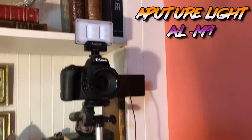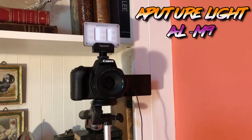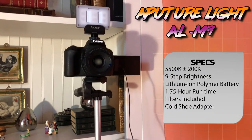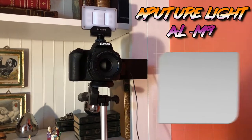If you're going to invest in a light, and this particular light is not that expensive, the Aputure light is the way to go. It's been a savior in many, many situations. As far as the Aputure light goes, I actually used it during Hurricane Irma.